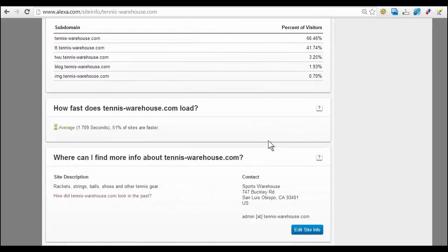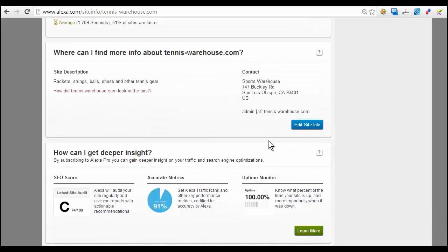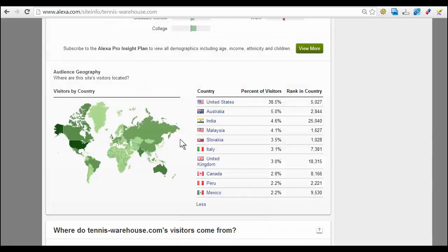What else can we see here? For example, we can see that the contact information of a company is here somewhere in California, and some other stats, like for example, you can look at previous versions of their website through a tool called archive.org, which we are going to learn about a bit later. So those are some of the most important stats.